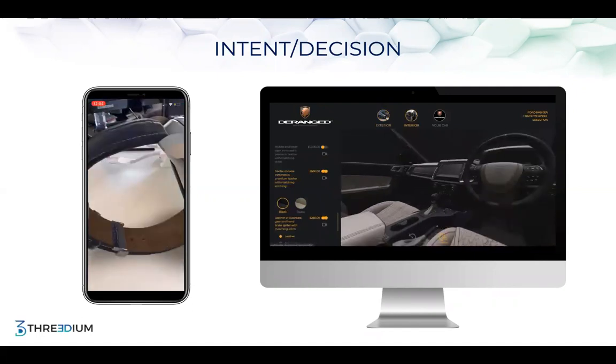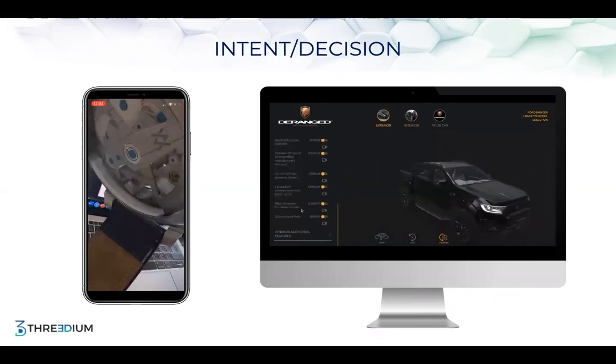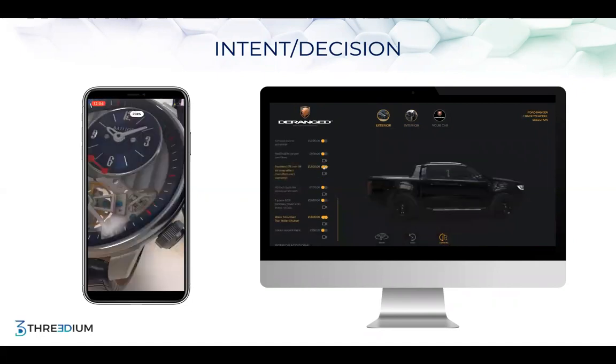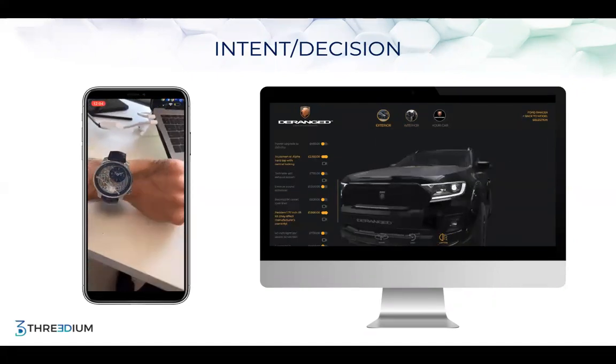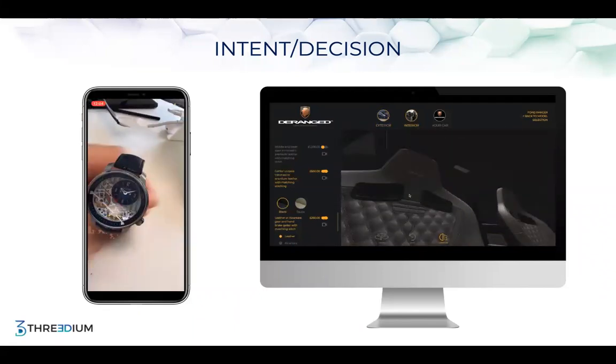This is often an issue with images because they falsely represent the product. So then once you receive your order, it doesn't look as great as what you saw online. And that's a major contributor to product returns. So this is a great way that 3D reduces product returns and provides a more satisfying customer experience.